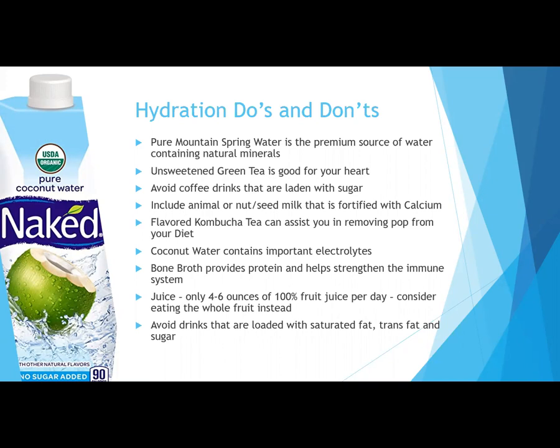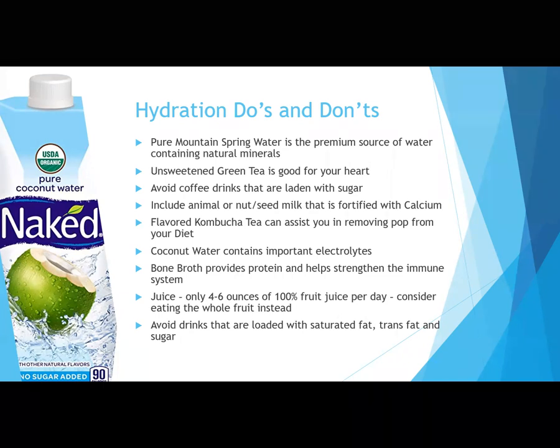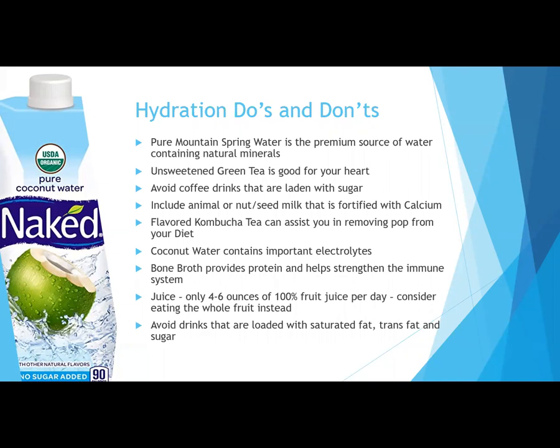And flavored kombucha teas, these have been around for a while, but I always recommend these to clients if they're trying to remove pop from the diet. There are some different flavored ones that are fun, different fruit flavors, and they also make a Dr. Pepper kombucha. So different flavorings can assist you, giving you that carbonation but cutting down on the amount of sugar. And you also get the health benefit of probiotics with kombucha tea. You can find those in all the stores now, in the refrigerator section.